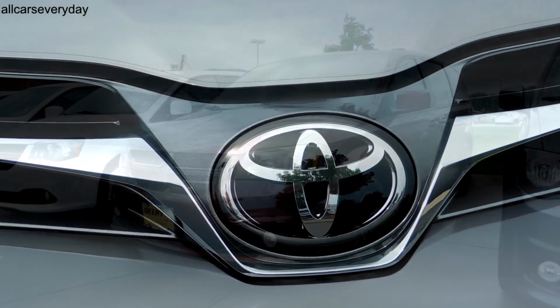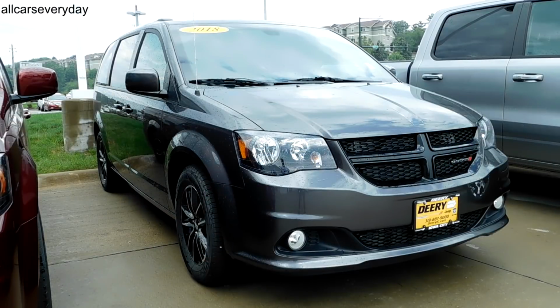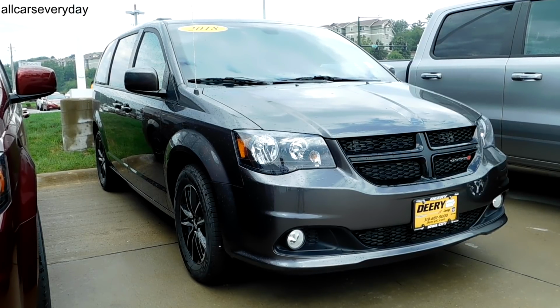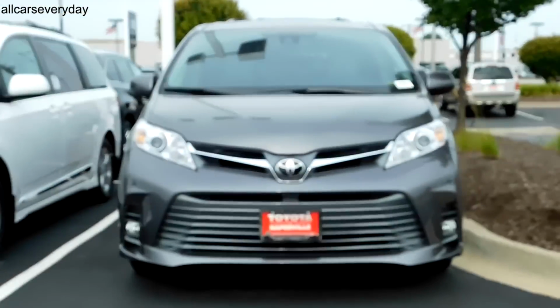As minivan sales slouch and SUV sales continue to increase, however, some vans' very nameplates are at stake. Take the 2019 Dodge Grand Caravan, for example. 2019 appears to be the last year this vehicle will ever be in production, until all Fiat Chrysler minivan sales are redirected to the Pacifica.